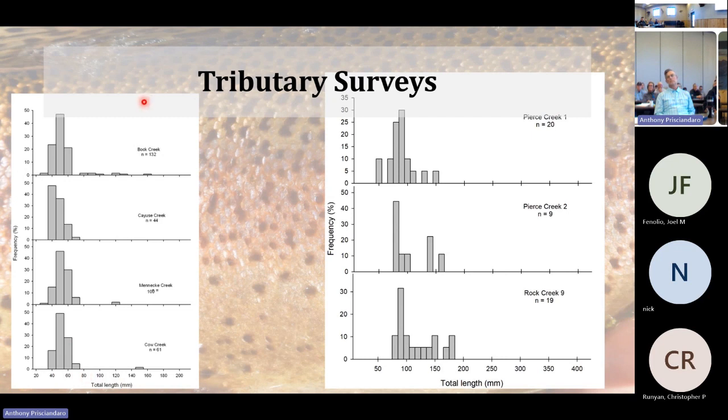Most of these fish in Rock Creek, Cayuse, Meineke, and Cow Creek are all relatively small, right? That's about 40 to 80 millimeters, these large modes here. And then Pierce Creek, these are just sample names: Pierce Creek 1, Pierce Creek 2, and Rock Creek 9. Similarly, typically all of these fish are less than 200 millimeters, but they're larger than some of these other tributaries on the left-hand panel.